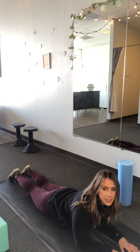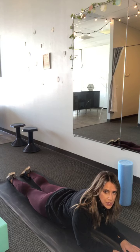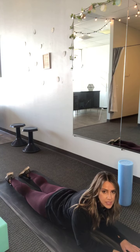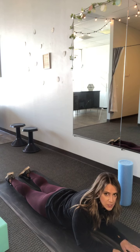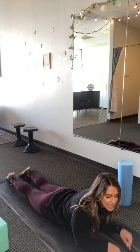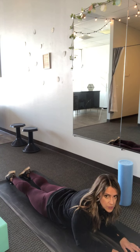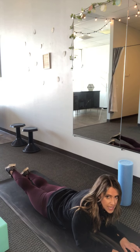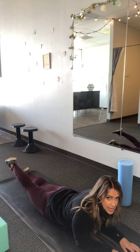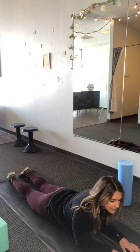Next, let's get into the actual hip extension. So we're going to point our toes down towards the floor. We're going to work our left leg. So the first option is to lock out your knee, keep your hip bones into the floor. You do not want to lift them off the floor. And then we're just going to elevate our leg as high as we possibly can. You can see the range of motion is not that much. It could differ. Maybe you're a little bit more flexible than me.